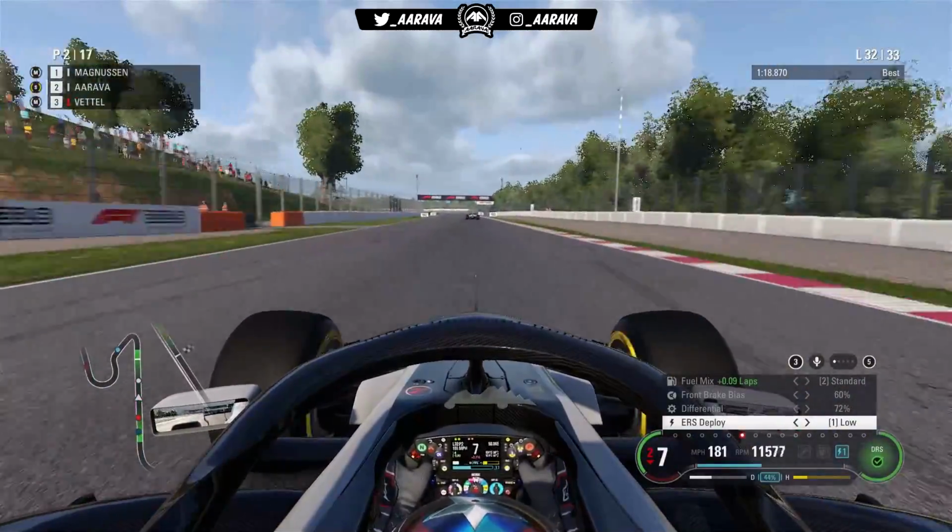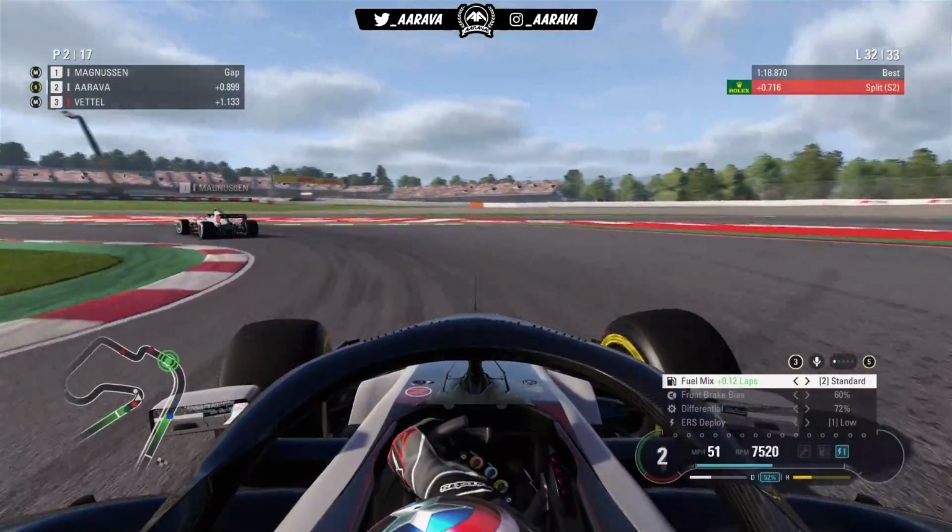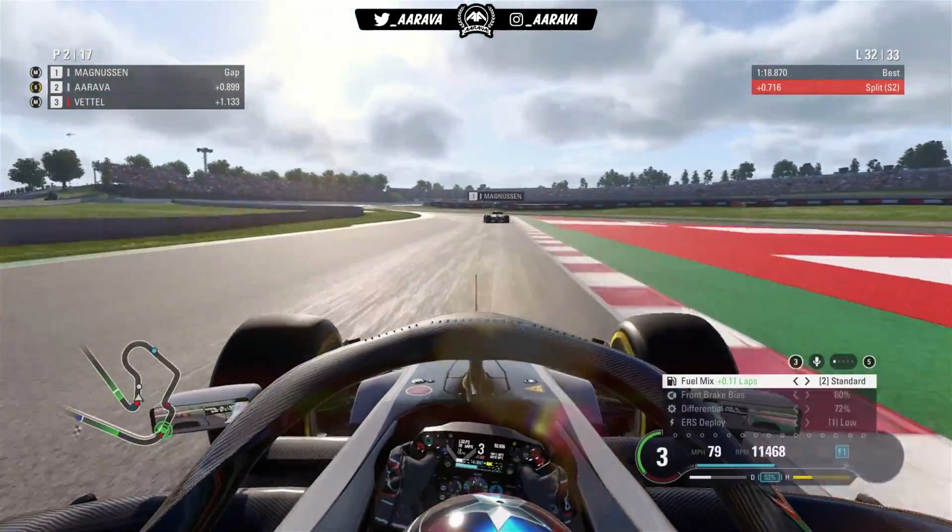And on this second last lap of the Grand Prix I decide, you know what, screw it, I might run out of ERS by the end of the race, but let's just bump it up into high at the end of this lap and go for it.